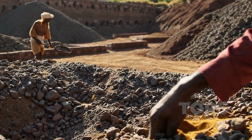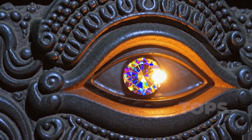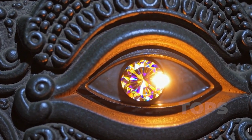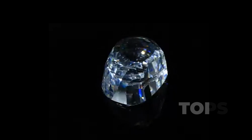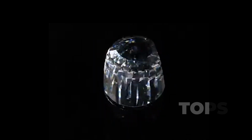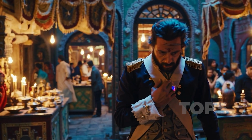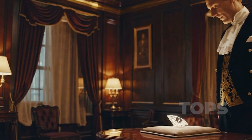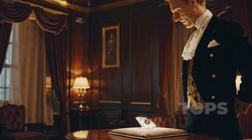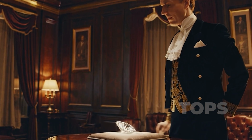It is believed to have originated from the Golconda diamond mines in India. According to legend, the diamond once served as the eye of a Hindu deity in a temple in southern India. Around 1750, a French deserter who had converted to Hinduism is said to have stolen the precious gem and smuggled it to Europe. The diamond later surfaced in Amsterdam, where it was sold to Count Grigory Grigorievich Orlov, a Russian nobleman and former lover of Empress Catherine the Great.